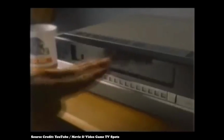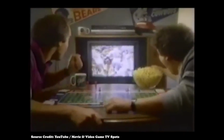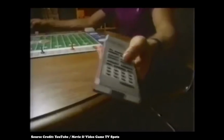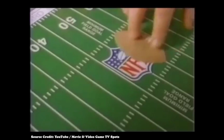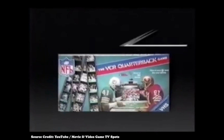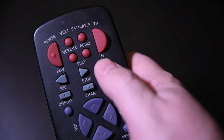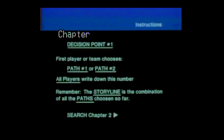Others, like the VCR Quarterback, only required the tape to be played when certain cards were pulled. Many VCR games suffered for the same reasons that videotape was an inferior medium to Laserdisc. In so many of these games, you'd spend loads of time fast-forwarding or rewinding the tapes to specific scenes. Situations where a Laserdisc could almost instantly jump to a particular scene instead.